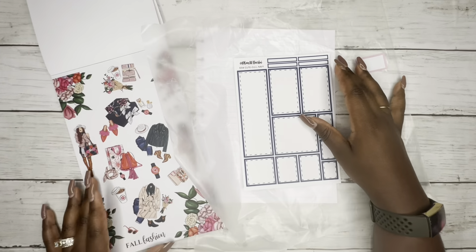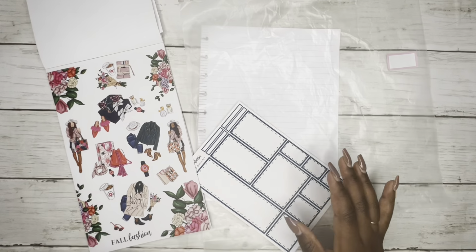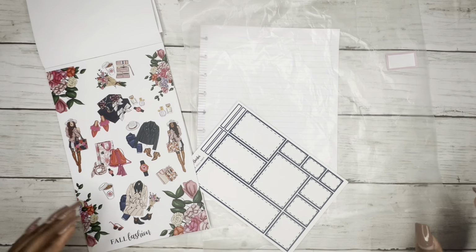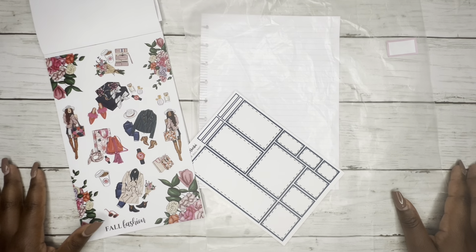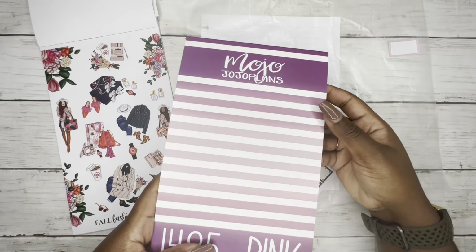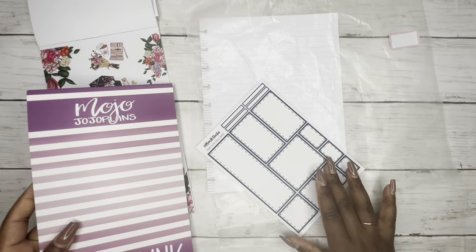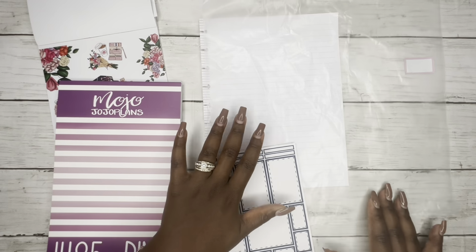I wanted to do these with just navy blue boxes, but now I'm thinking, what if I would have brought in some pink as well? That would have been cute, huh? Pink and blue. I'll be right back. I went and grabbed pink boxes and more from Mojo Jojo Plans, and I think it's going to stretch this out a little bit more.